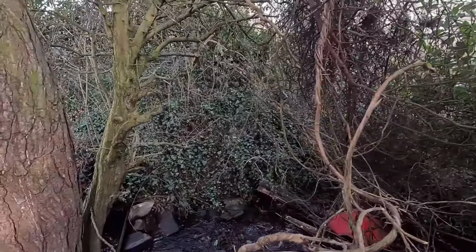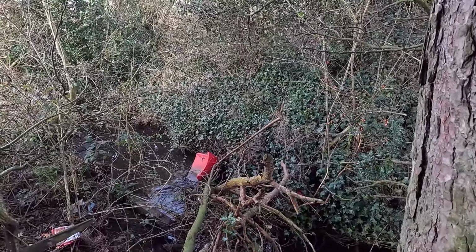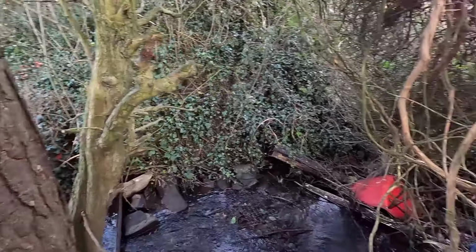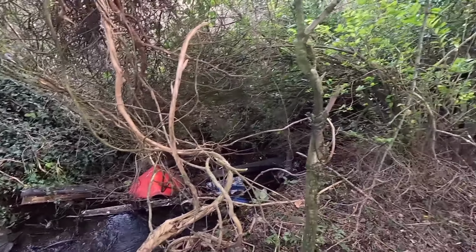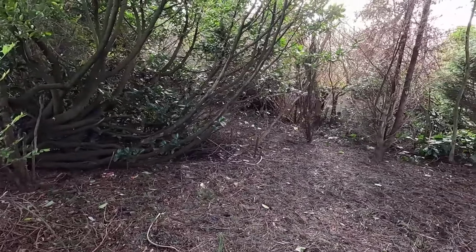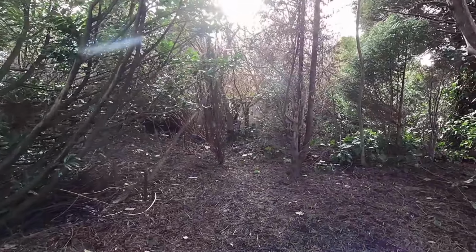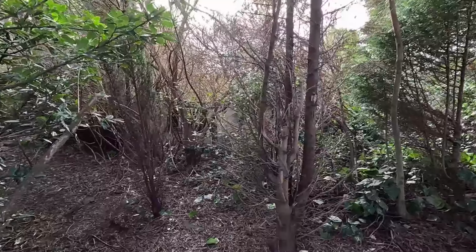So here we are, coming right down to the very edge. And there's an old plastic chair. Another plastic chair, I don't suppose they're from the properties itself. It'd be interesting if anybody knows when these houses were demolished. I mean, nature, as I say, is gradually taking over. In fact, it's taken over to quite a degree.